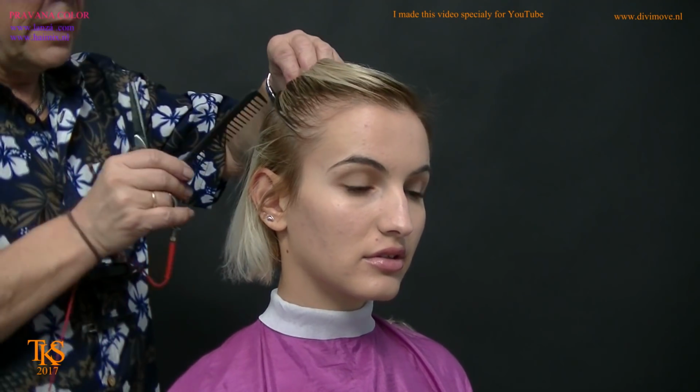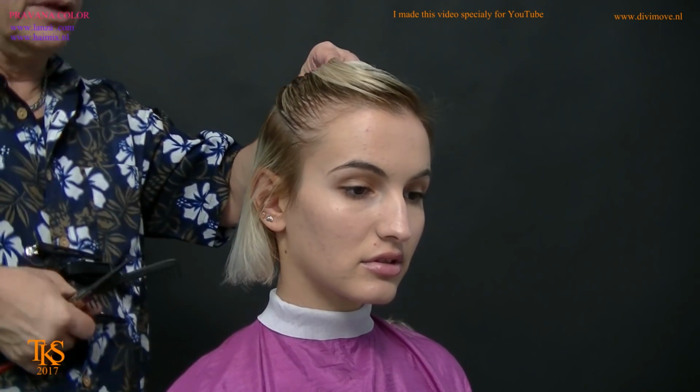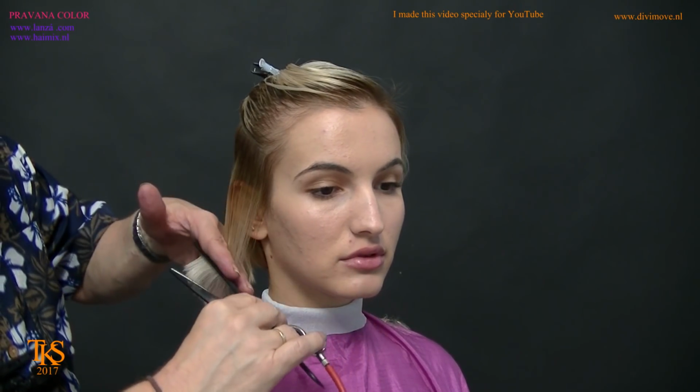Lay the hairs nicely to the back. And it's the opposite line of the other side, but that I need because I have to get into the length. Start at the front, take the hair straight down, hold them in the angle of the chin line, and cut off the ends. Holding this as long as I can.